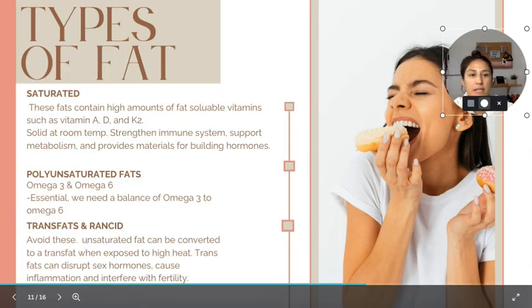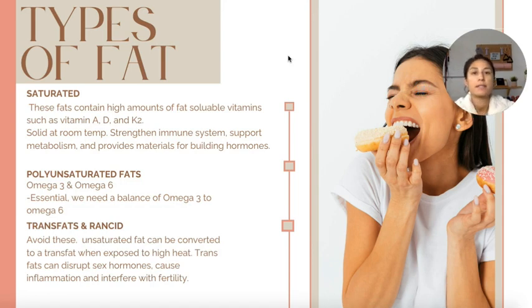And let's see, types of fats that we have here. So we have saturated fats, polyunsaturated fats, and trans fats or rancid fats. So saturated fats, they have gotten a bad rap in the past, but they are super important. These fats are solid at room temperature, and these fats contain high amounts of fat-soluble vitamins, such as vitamins A, D, and K2. So a lot of these saturated fats are found in animal products, so meats and cheeses and milks. So they are known to help strengthen the immune system, support metabolism, and provide material for building our hormones. Of course, everything in moderation, though.